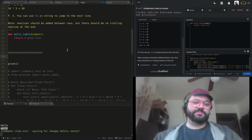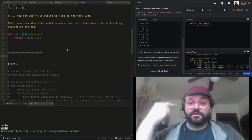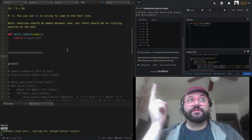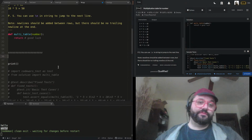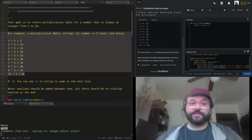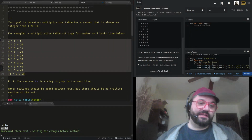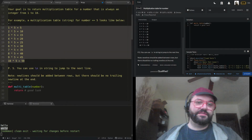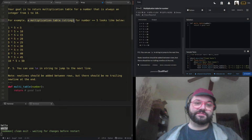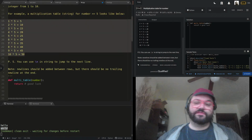So all we need to build up a test is we need to know for a given input into the function, what is the expected output? What's the output that we expect, right? So if we look up here, this is basically describing a test. If we give this function 5 as an input, if the number equals 5, we should get this output, right? I will note the type of the output, which it says here is a string. So I know that it basically wants this out as a separate string.